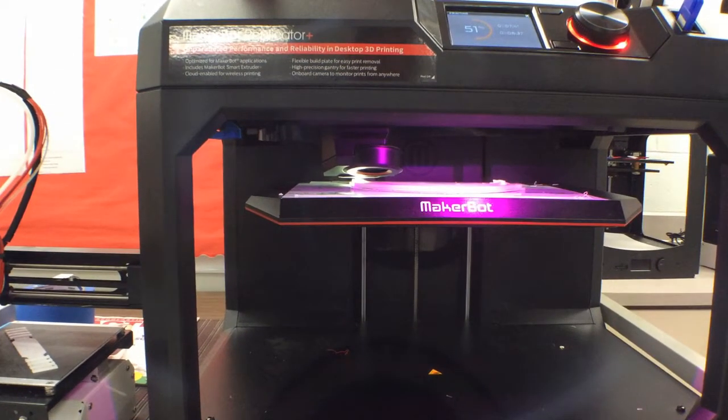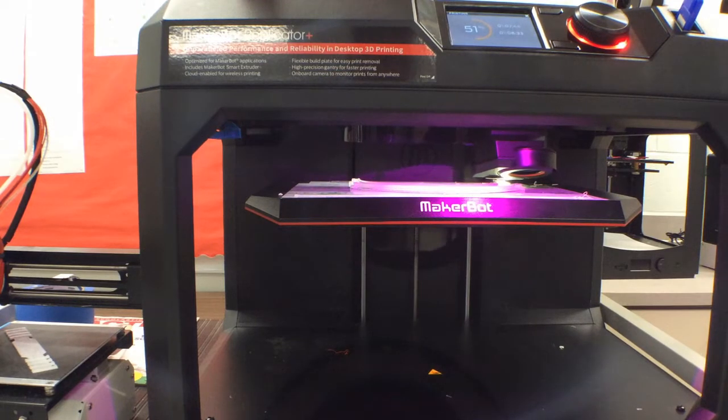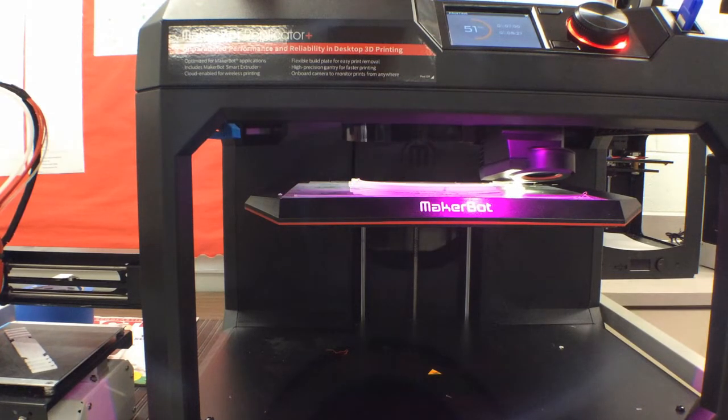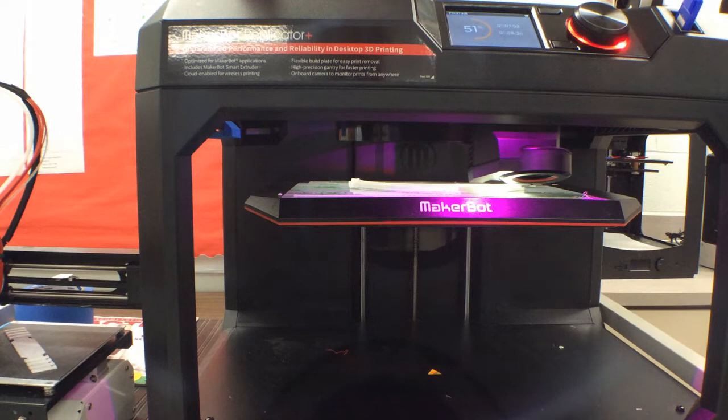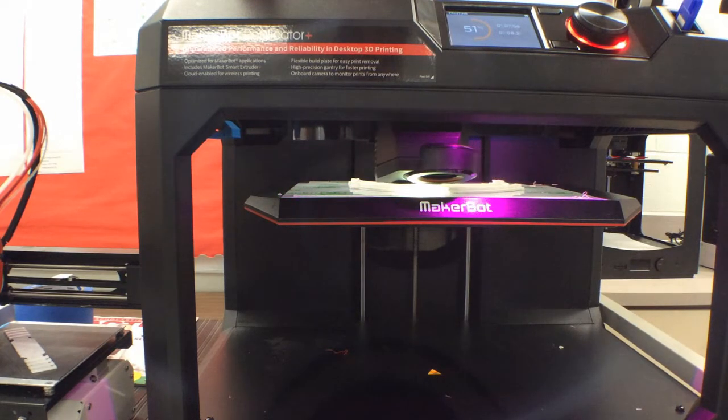This is one of our MakerBots. It is making the frame for the face shield. It is taking about 2.5 hours per face shield, and it will automatically shut off and restart if I want it to.